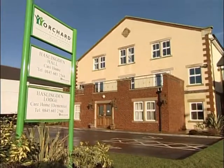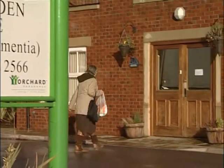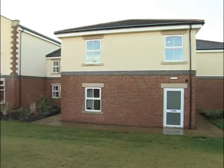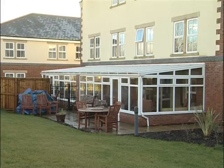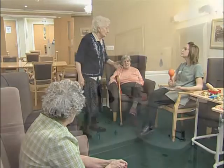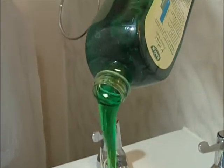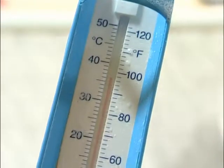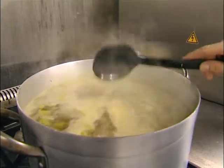Haslingden Hall and Haslingden Lodge were purpose-built by Orchard Care Homes in 2006 to provide both general and specialist dementia care. Our award-winning build is based on the latest research into care for the elderly, using the skills of one of Britain's leading interior designers. Facilities are state-of-the-art, hotel quality.